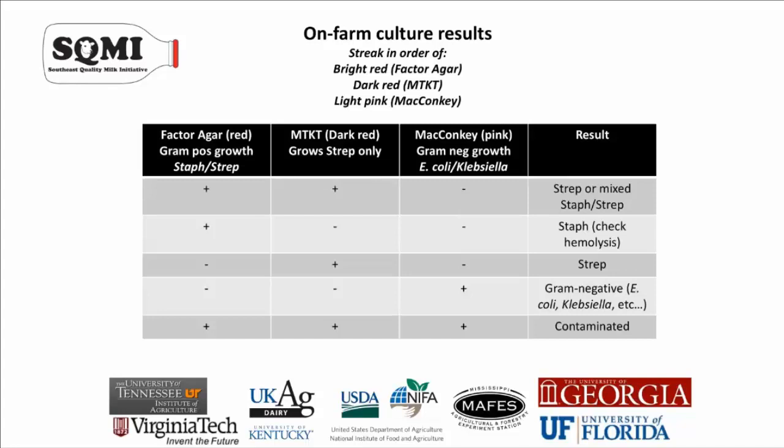Growth in only the modified TKT section would suggest a streptococci infection. It's not as likely that you would have growth only in the modified TKT section and not in the factor agar, but it is possible.